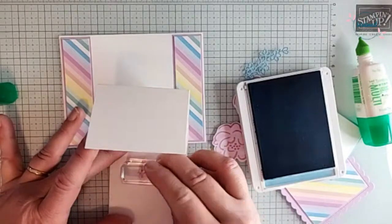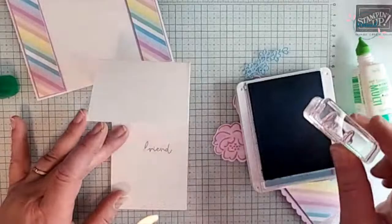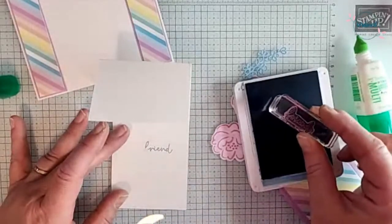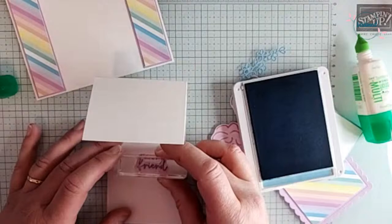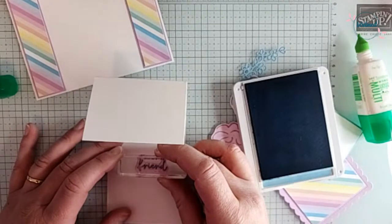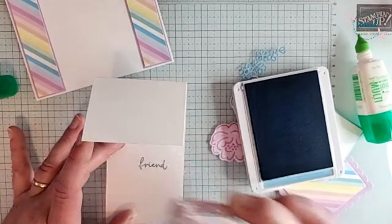Oh, I missed some of it, it didn't get inked. Oh my goodness, I'm doing it again. Okay, this time I had to re-ink it because there actually wasn't ink on that stamp. So we're gonna have to try this. I don't know, you guys. Let's see if it works. If it doesn't work, I have a plan.